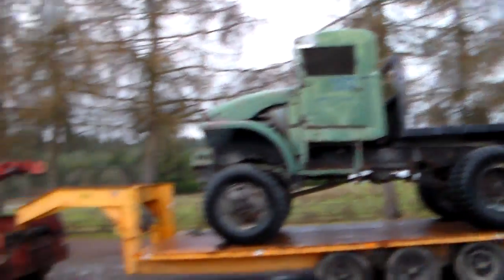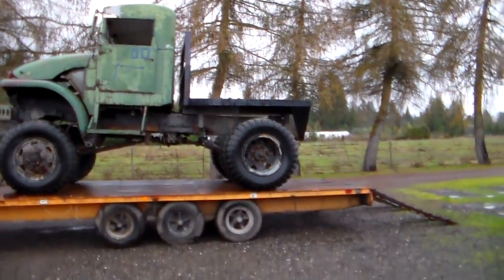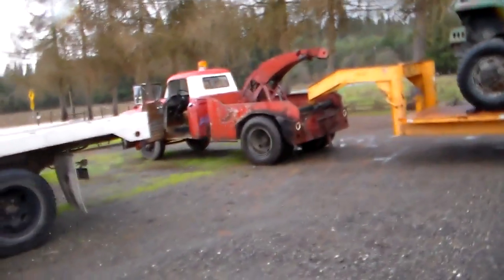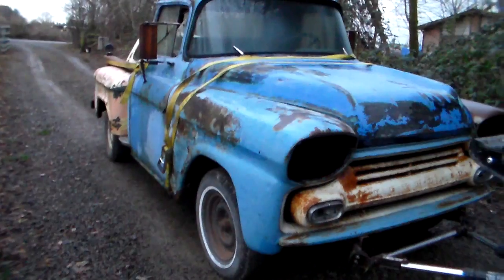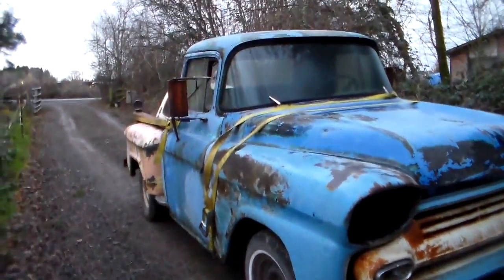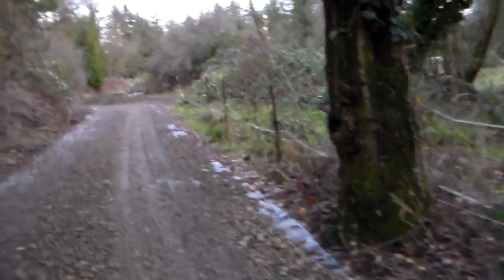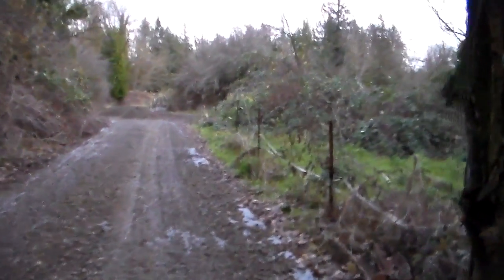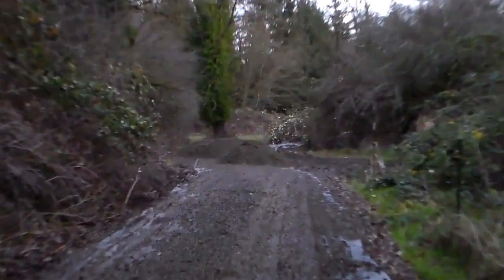Quite the setup. Yeah. Classic truck rescue. Yeah, so I got this old boy out here now. Works pretty good, actually. I'm having one of those moments. I was hoping to come out here and see a whole bunch of piles of gravel like that, all up and down here.